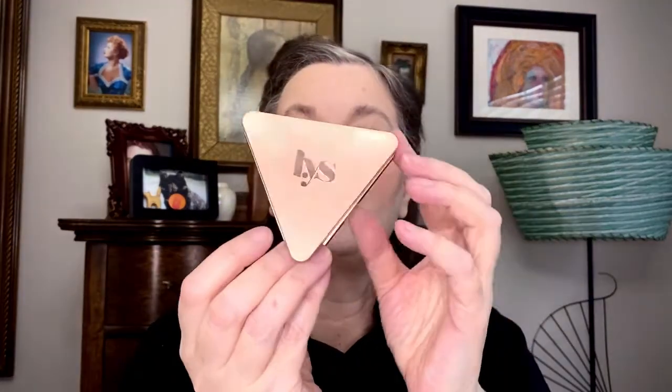And then I've also been using their blush in Kindness, which is the peachy color. Again, it also comes in the triangle package, but this one's got the more burnished look to it, not as shiny, and you don't see fingerprints as much. And then that's the color there. And that's what I have on my face today.